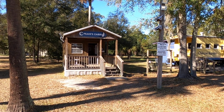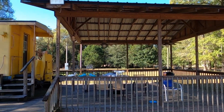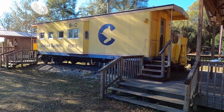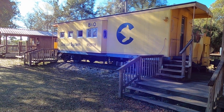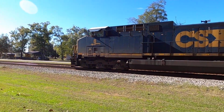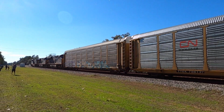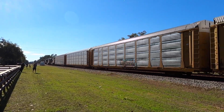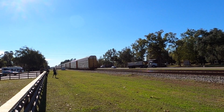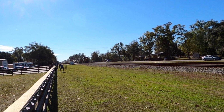This is called Peak's Cabin, and then they have the caboose over here that can be rented out. They have a covered area out here next to the caboose where you can sit and watch the trains go by. And there's the caboose. And right next door is the other little cabin. Another train waiting.